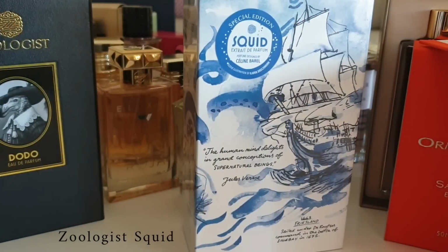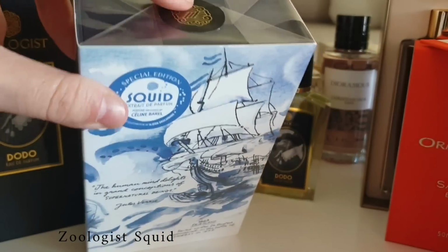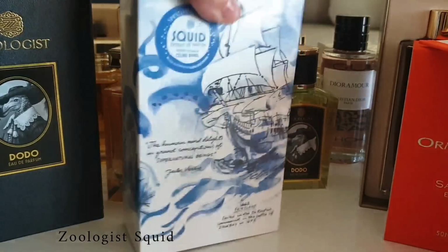The Squid, the latest one. This is a limited edition one. Squid Extrait de Parfum. I haven't even opened it. I got a sample and I fell in love. Instant love. So within, like, under 1 minute, I purchased a bottle. And oh my God, it's absolutely gorgeous.